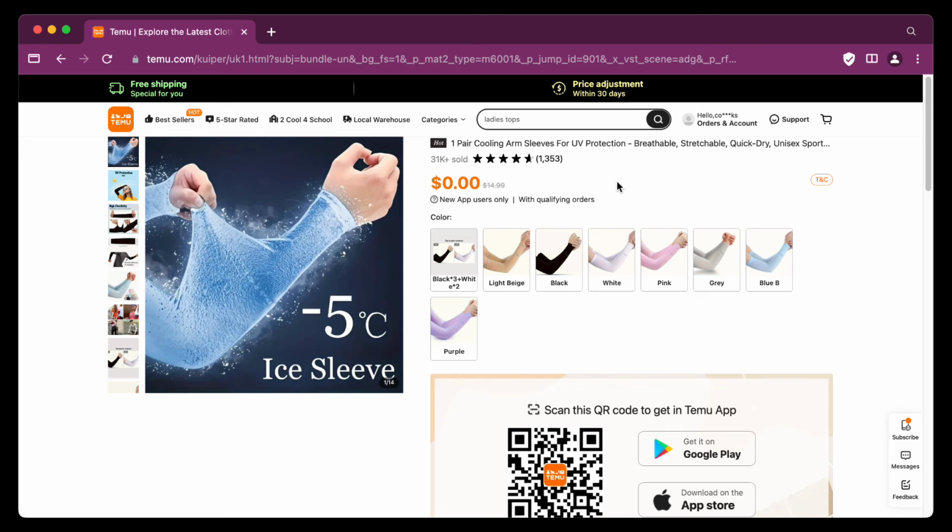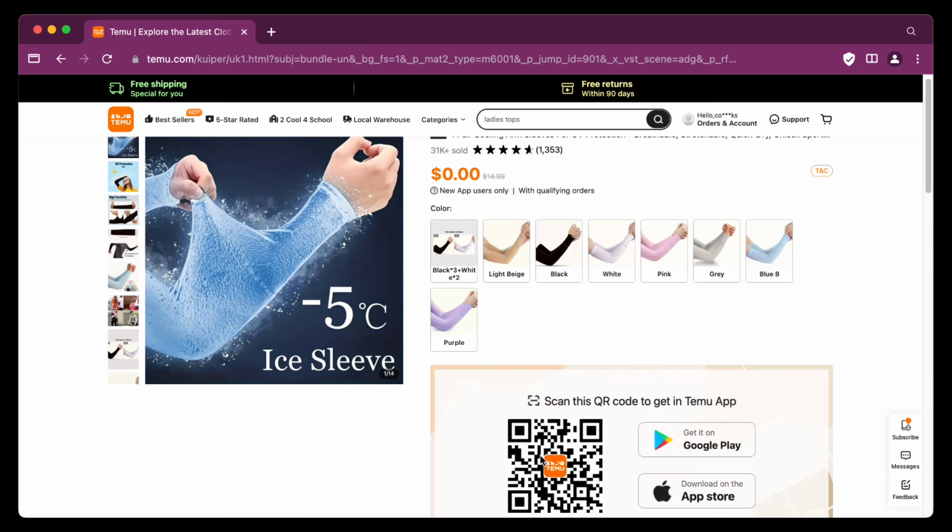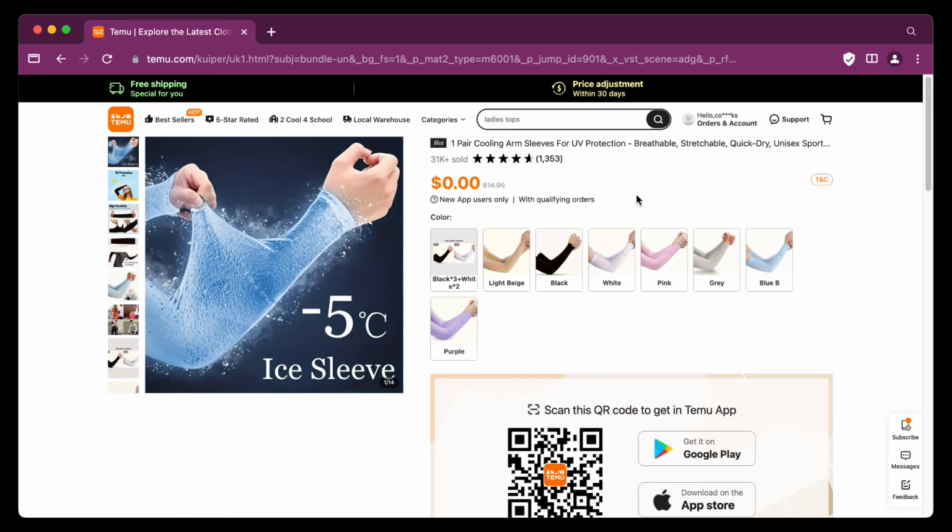Now, if you have the Temu app, this will just go ahead and straight go to the app for you. If you're on a desktop like I am, it'll take you to the website, and the only thing you need to do to claim this free gift is to download and scan this QR code so that you can go to the Temu app and you can get your completely free gift.